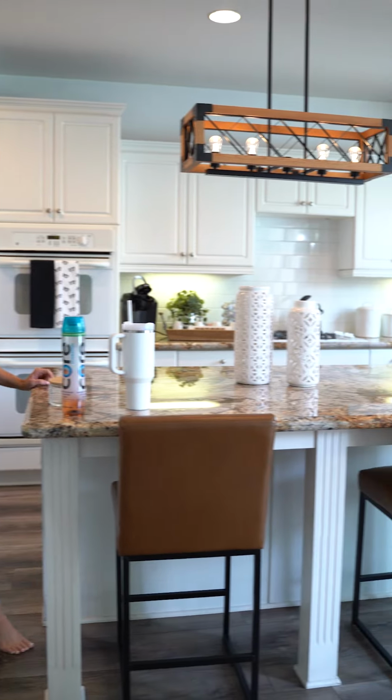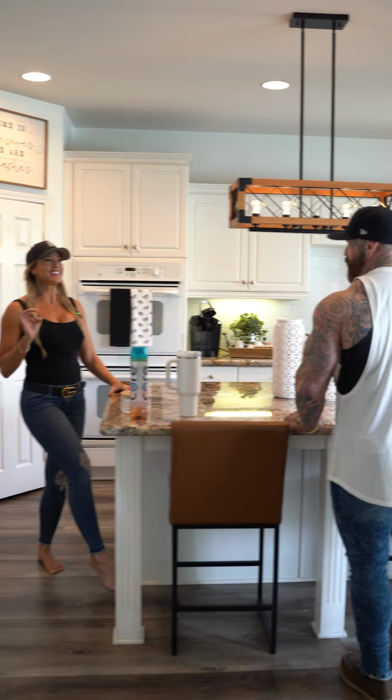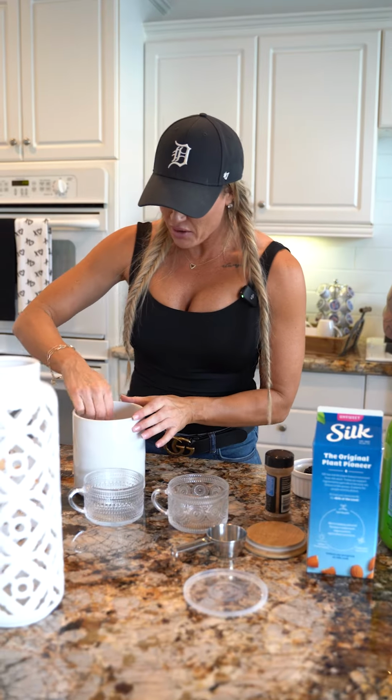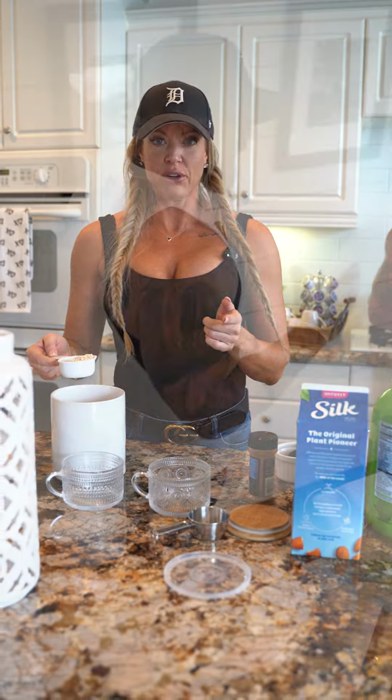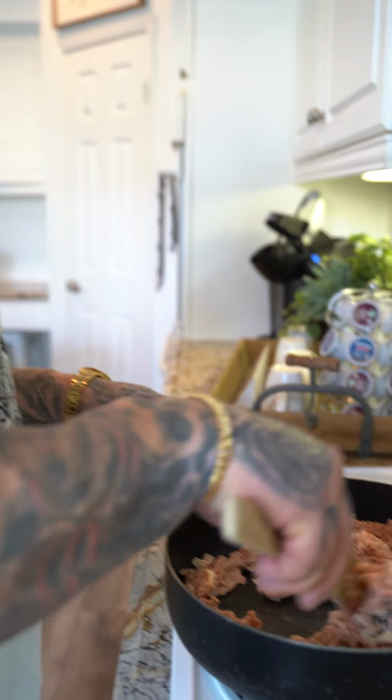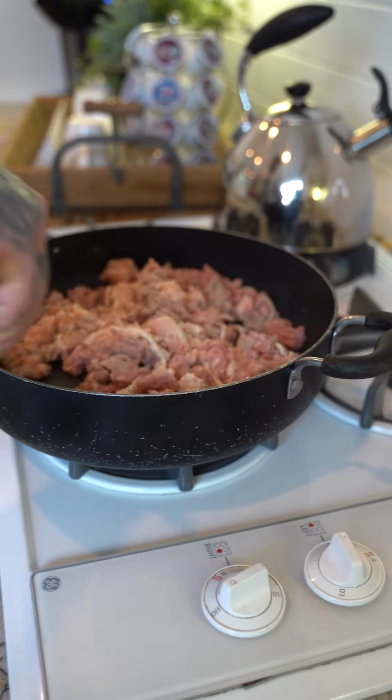This is the kitchen area where we do all the cooking, or most likely her. Me. Yeah, she does all the cooking and I do all the eating. So we're gonna take you guys through a basic day of how we cook our food, how we prep it, a lot of easy things you can do when you're in a hurry. That seems to be the worst thing, you never have time.